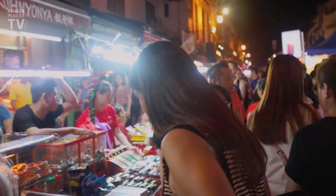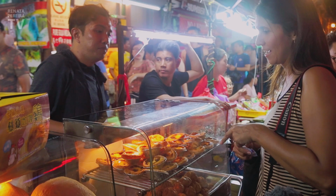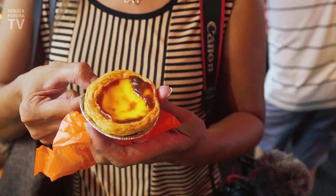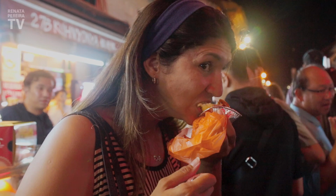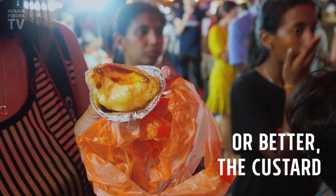This is the dessert for sure. Portuguese egg tart. Which one? This one on top? Yeah. This one, please. Just one. Let's try it. So good. You can see the eggs here inside. It's a little sweet, but not sweet at the same time. Love it. Really good.